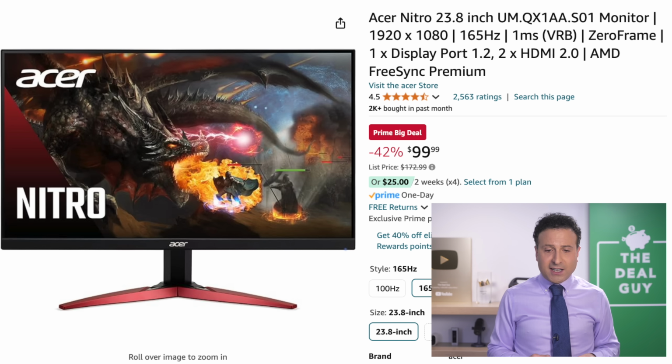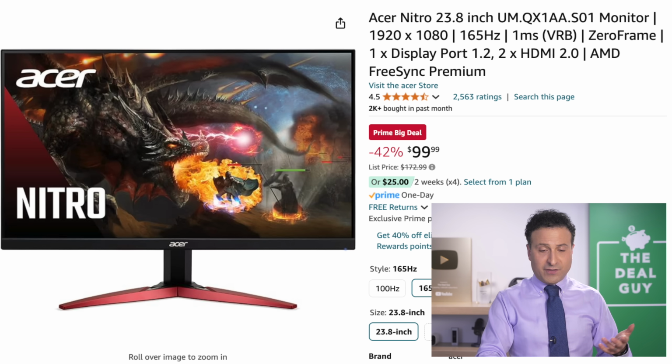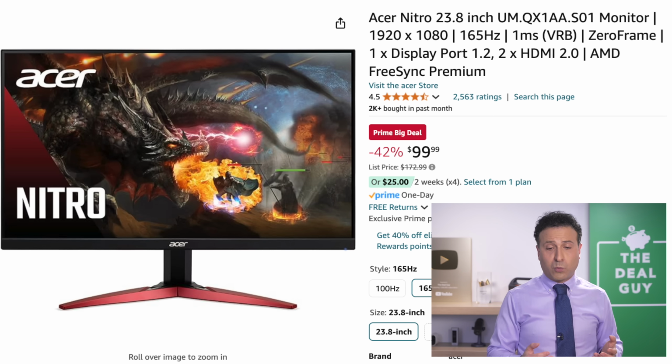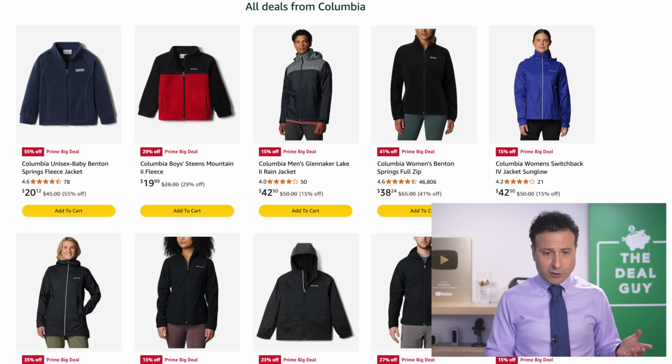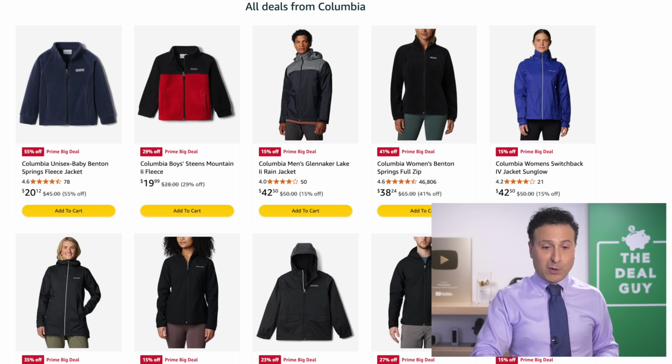Also the Acer Nitro right here at $100 for a monitor of this nature with that refresh rate, that could be worthwhile. I recommend browsing through the Columbia deals. I found a couple of things that I'm looking forward to grabbing at a more palatable price from a good brand.